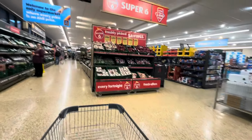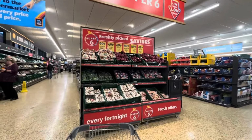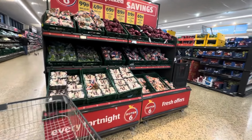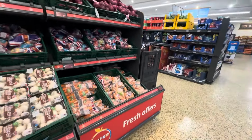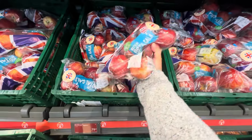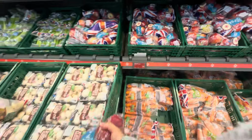Shop with me in Aldi. So that's the Super 6 today. 79p apple. This is perfect size for my boy. I'll get one of these.